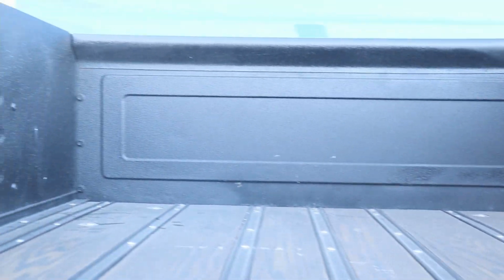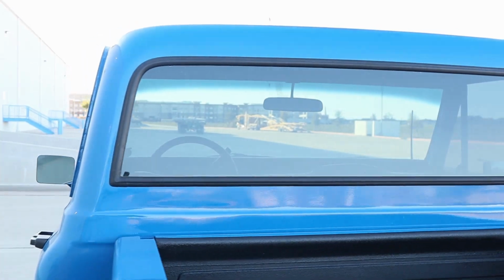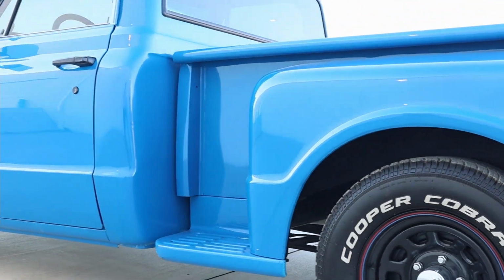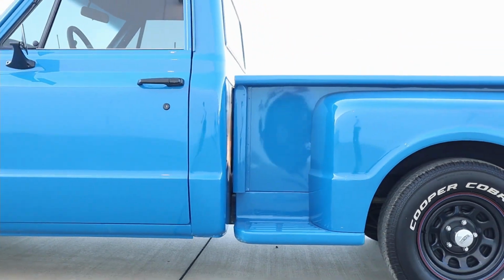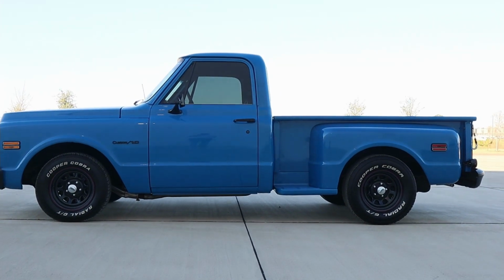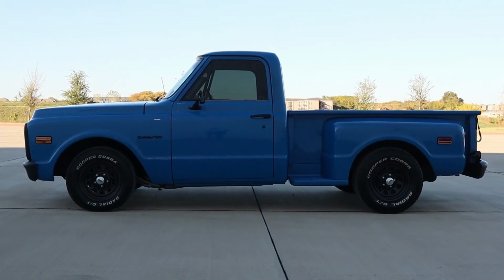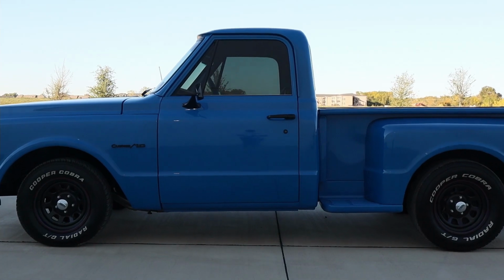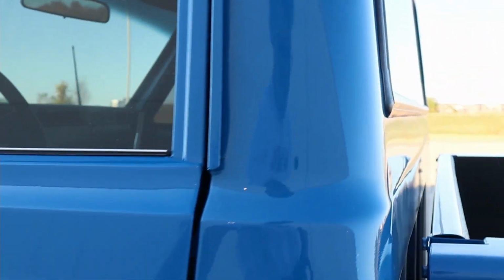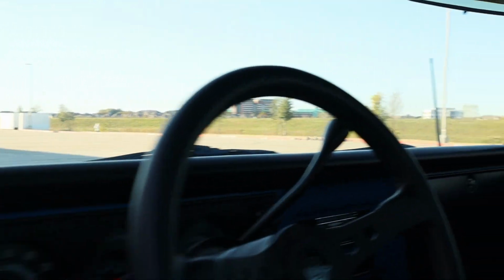But when it comes to looking at things, the exterior of this truck absolutely takes the cake, largely due to the custom blue paint job. However, there have been a couple of other modifications as well that make this truck a looker from just about every single angle, and that includes 15-inch Craigar wheels and, more importantly, lowered suspension for both better handling and, like I said, in my mind, better styling.